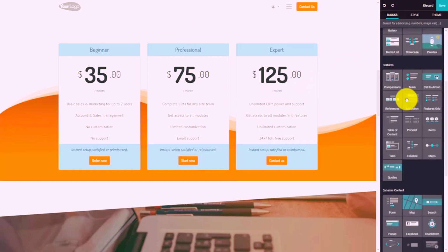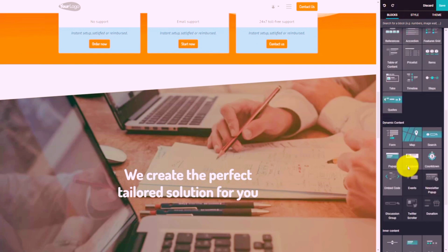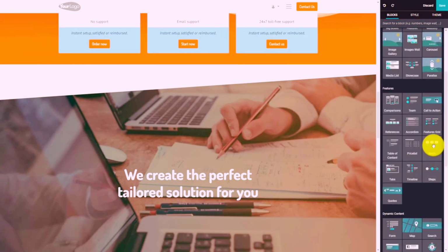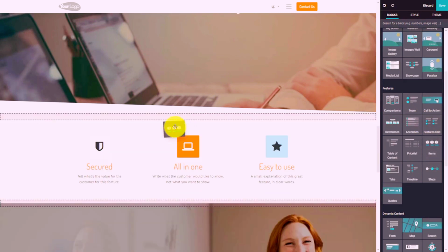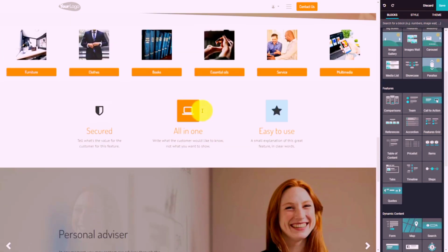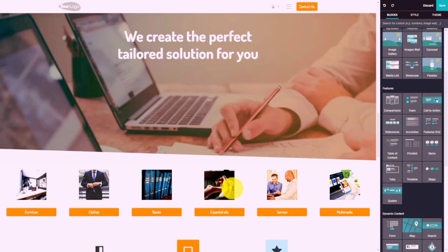Some of my other favorite blocks that I love to use down below, for example, if I want to make a comparison of items, let's say I am selling something on my website, I can use this items block. I'm just going to drag it in over here. Perfect. So I can have my different services listed here as well.